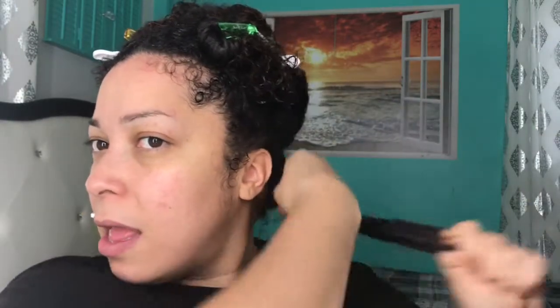Now, what I do is each section that I go into, I cut into two equal parts. So I'm gonna pull this up and I'm gonna clip that up. I don't like too big of a section because when you have a really big section in your hair, it doesn't all get moisturized properly, if that makes any sense. My hair won't grab all the moisture. So now I'm putting Blueberry Bliss and I'm just gonna put this on my ends and work this into my hair.